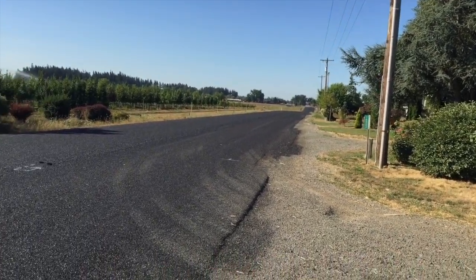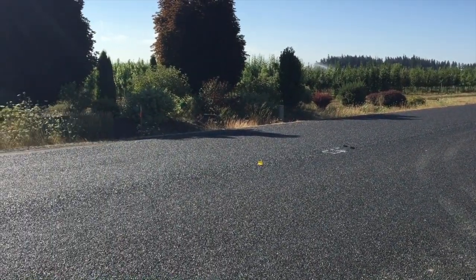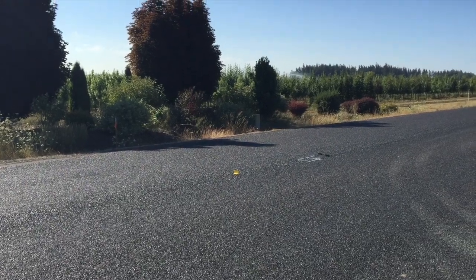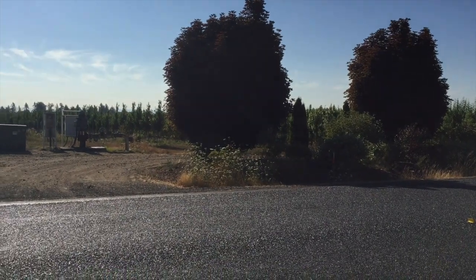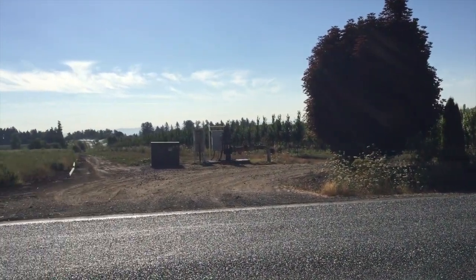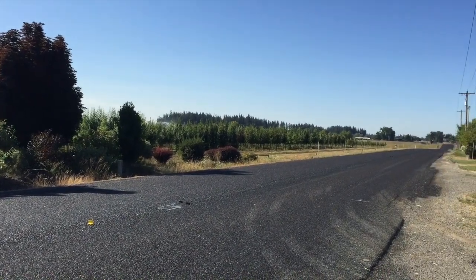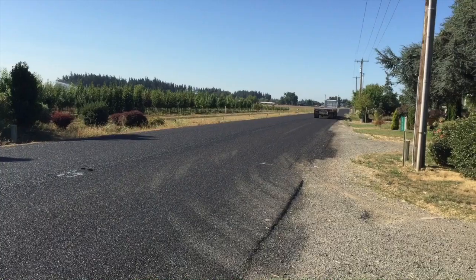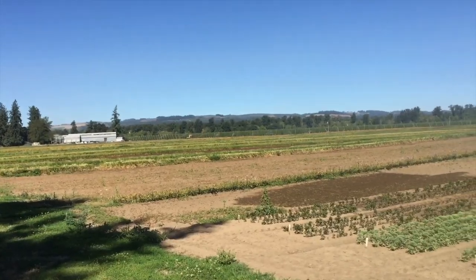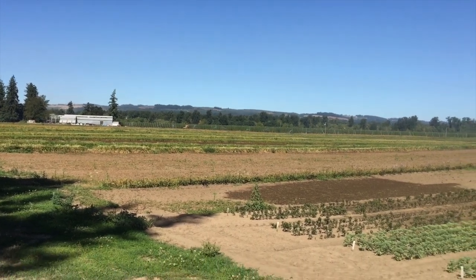Over here you can see we got fresh chip seal to ride on, but no loose rock, so that's nice. Further off to the left here we got some kind of an orchard. So we got a few things growing and a couple of semis going by. Yeah, I'd stop and take another quick video.